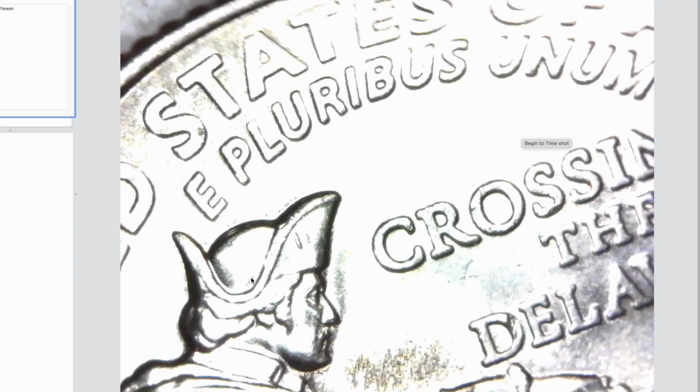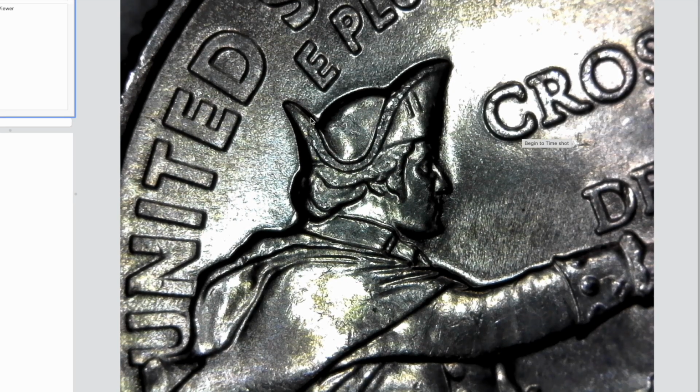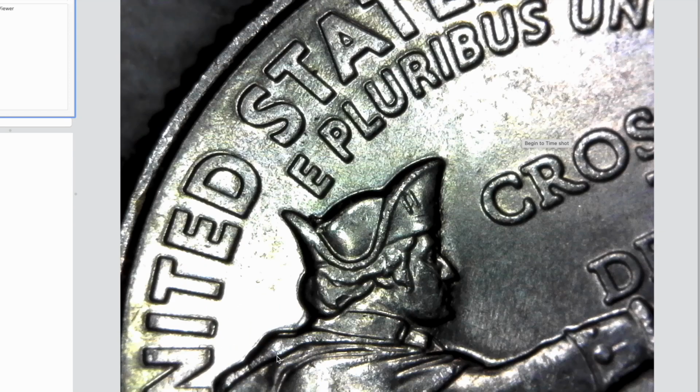So moving on to the Washington quarters, I showed you earlier in the video what we're kind of looking for. We're looking for any kind of die chip that's up and around this hat area. And I did a video some time ago where I went through an entire box of 2021 Crossing the Delawares and found what potentially could be a DDR, but really didn't find any of these big die chip errors. And today I found 4, 5, 6, 7, 8, 9, 10 different die chip errors.